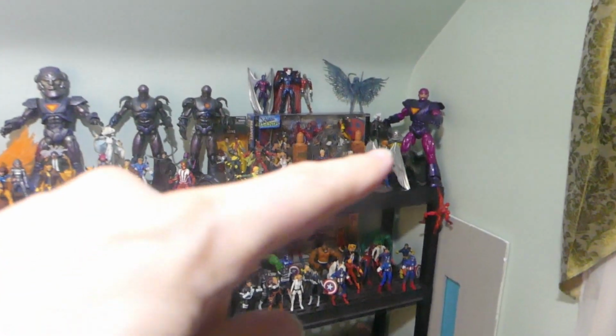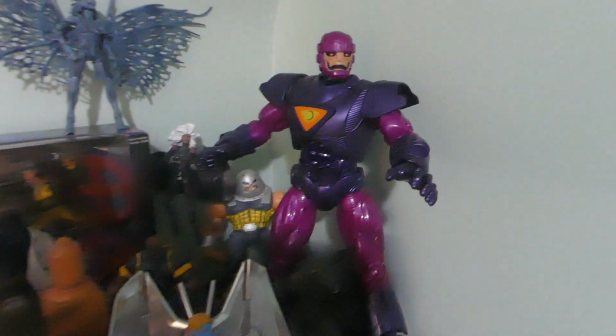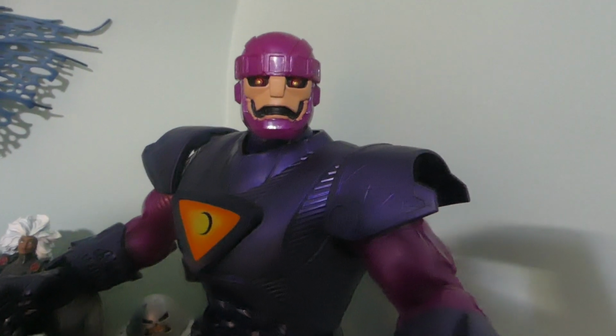But I also did buy one of the new ones here, which actually has a louder speaker than the older ones. The newer ones they made have a pretty loud speaker, and I do like the face paint. The face paint is painted for flesh tone, which is really nice.